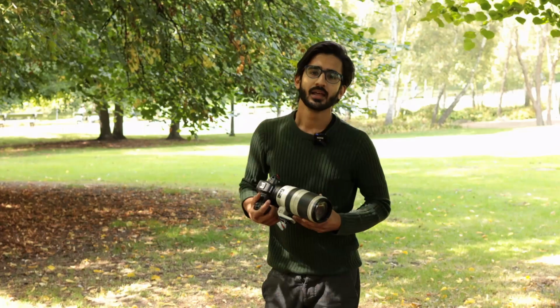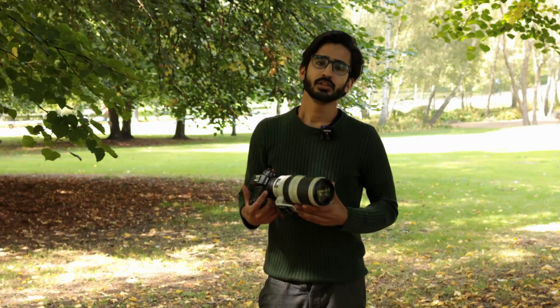Lens selection for wildlife photography is obviously particularly important. You want as much reach as you can possibly get out of your lenses. This is a 100-400 adapted over to the EOS R, and there's no disadvantage to using the EF lenses over on the R system. But there is a 100-500 coming, and that's going to give you a little bit more reach and a little bit faster focusing as well.